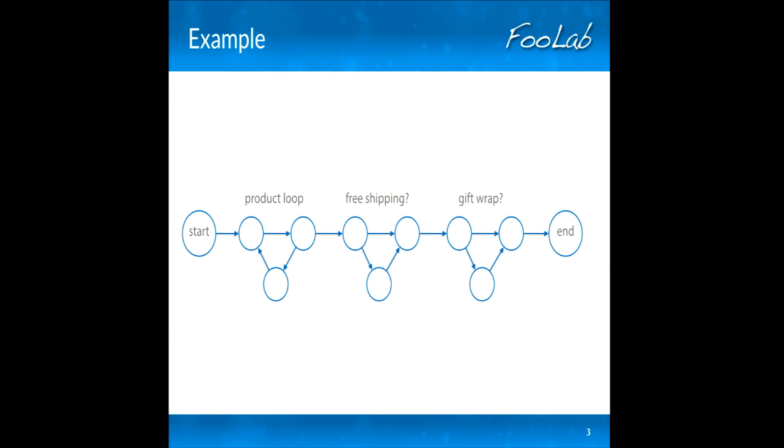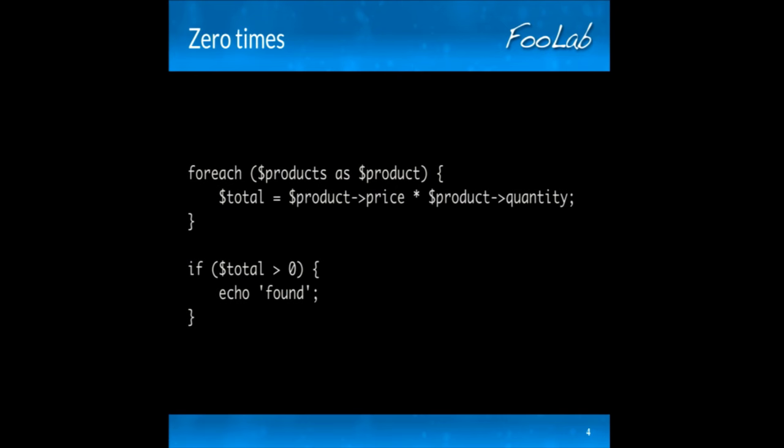So I usually add two tests in every loop function. I execute zero times and I execute multiple times. I execute zero times because let's look at this function. You loop and then you set the total and then you check the total. But if we don't go inside this function because we have no products, the total is not defined. You will get an error because the total is not there, so you cannot compare it to zero. So you need to test with no products so that you can catch this bug.